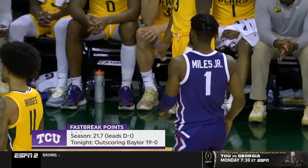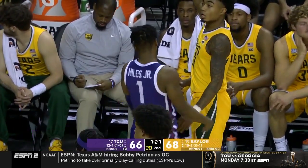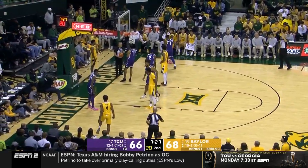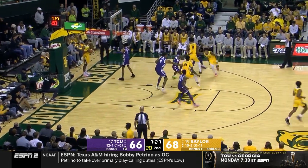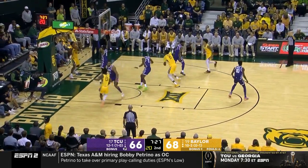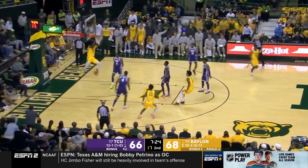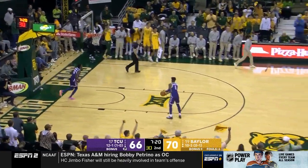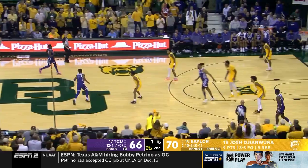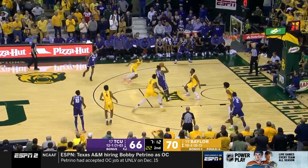What a performance in favor of the Horned Frogs on the road. Mike Miles has led the way. A career high tying 28 points so far, and there's still 7.5 to go in this game. Baylor, whoa, the front line in foul trouble, but don't tell Josh Ojanwuna that. Peekaboo right there. Emmanuel Miller fell for the fake handoff. 9 for Ojanwuna. 4-point Baylor lead.